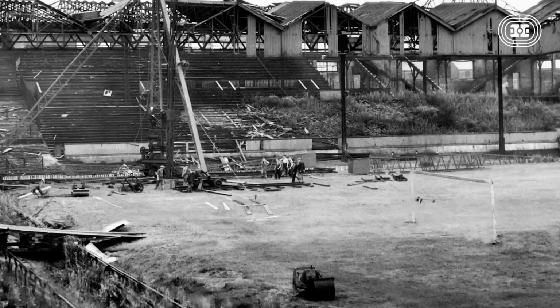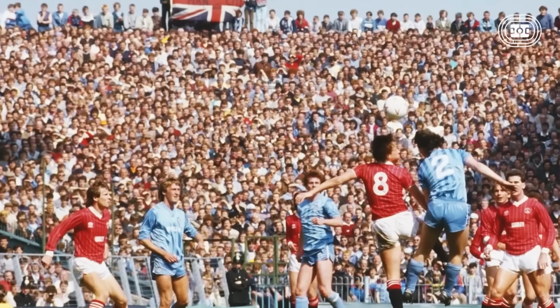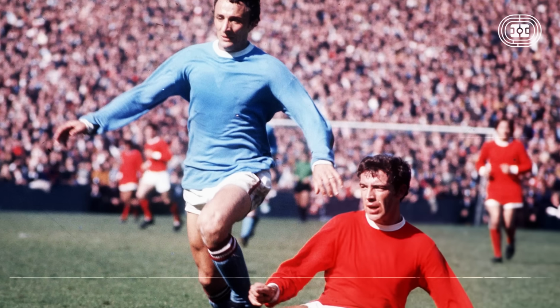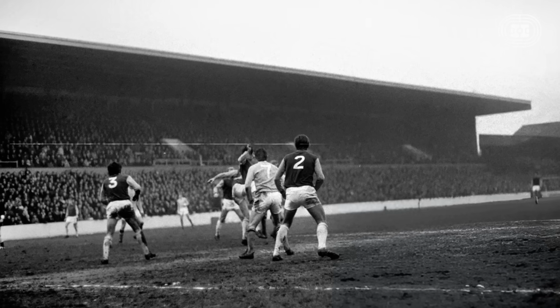During the Maine Road era, City shared their home with neighbors Manchester United under extraordinary circumstances. After German bombing in March 1941 severely damaged Old Trafford, United's ground was unusable for several years. So from 1941 until Old Trafford's rebuild in 1949, United paid City to stage their home matches at Maine Road.